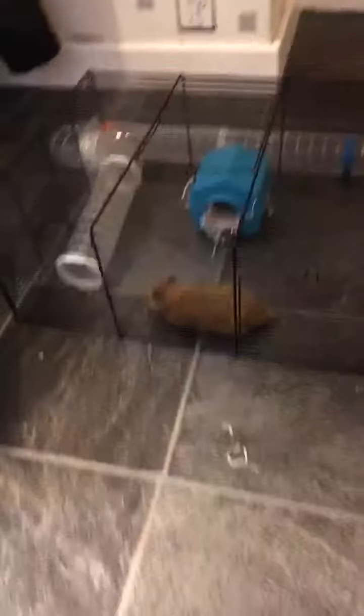Then, where is it? Sawdust. Hello, Charlie. Then a towel, and that cloth. The cleaning stuff. I might get him in the bowl. Charlie, do you want to go in the bowl? Right, let's just show his house for a bit. Oh, my school jumper. I don't need that.